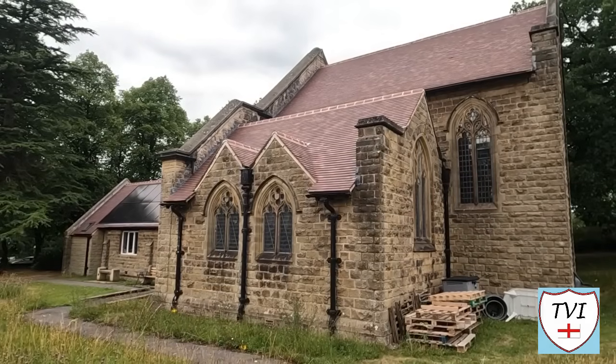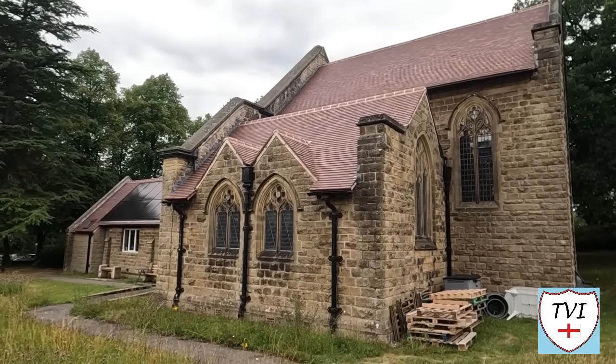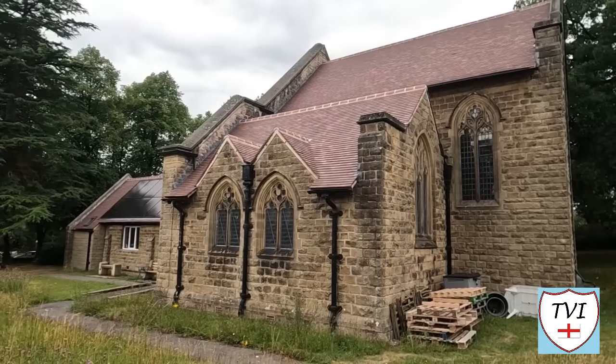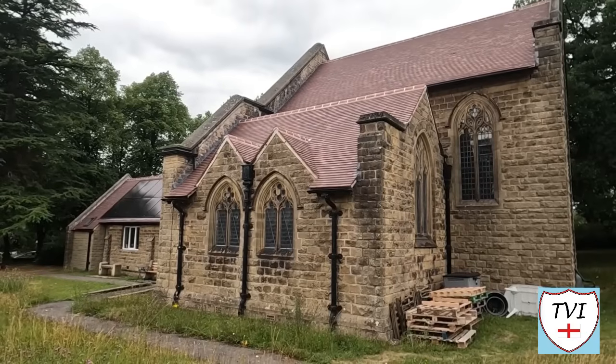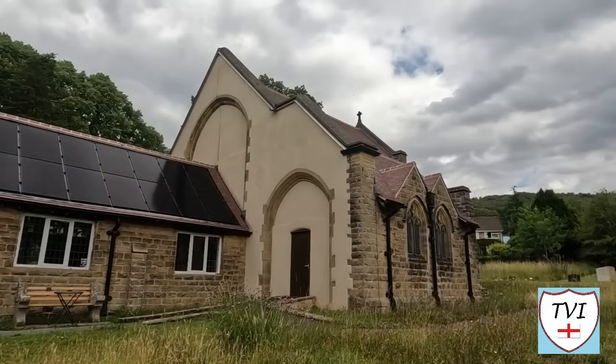More recently, the church has gained another vital community use. As well as religious services, it's been adapted to serve as a community space for events, exhibitions and meetings. It's almost like a village hall, you could say.